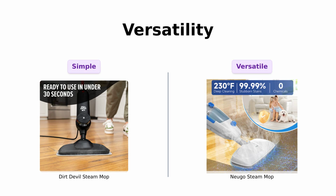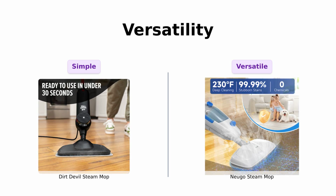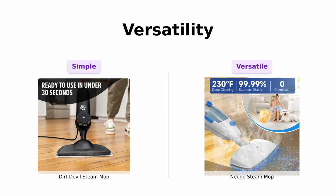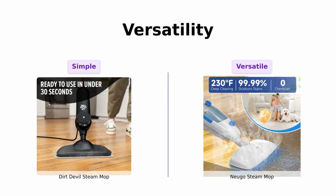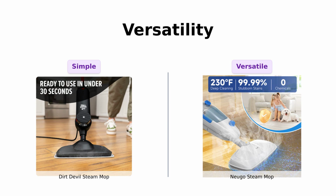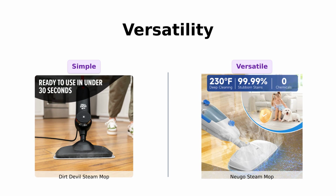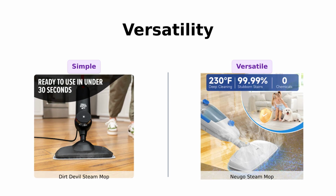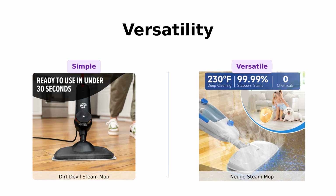Next up, versatility. The Dirt Devil is perfect for sealed hard floors and features a 180-degree swivel head for easy maneuverability. Reviewers enjoy its simplicity, but wish it had more features. In contrast, the Neugo transforms into a handheld steam cleaner with 10 attachments, making it the Swiss Army knife of cleaning. Users rave about its ability to clean various surfaces, including windows and furniture, making cleaning enjoyable.